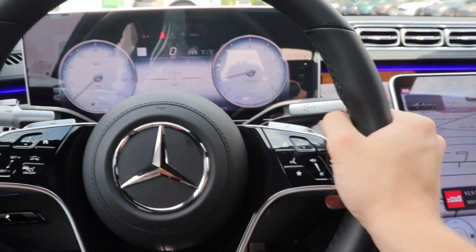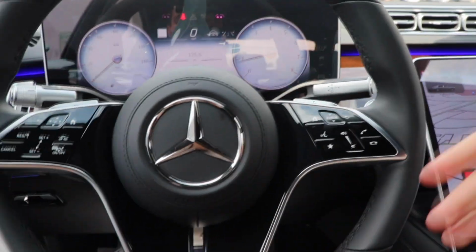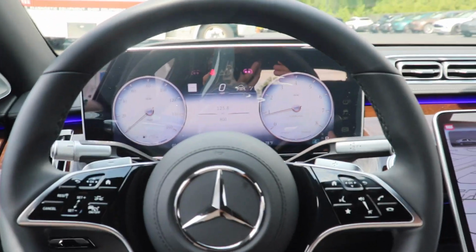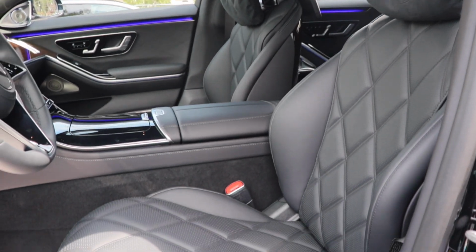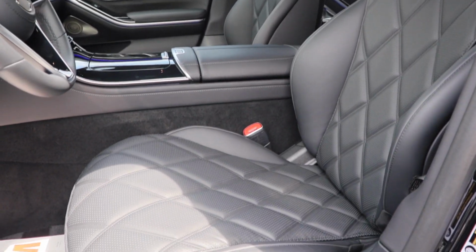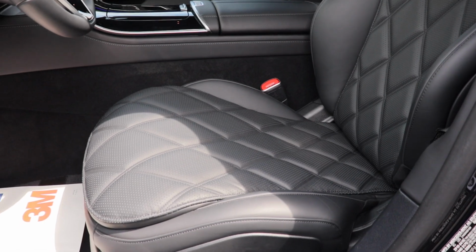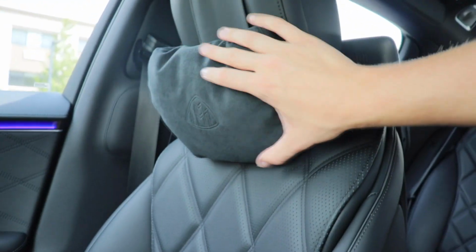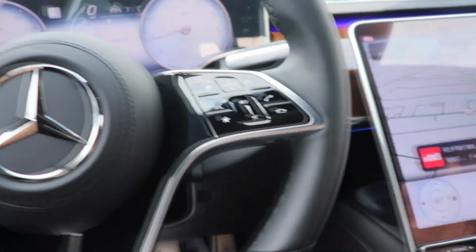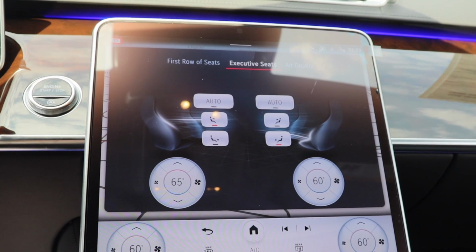Immediate impression sitting in the car. Obviously, your ideal position is going to be in the back of the car, but if you're going to be driving the car, sitting in the front is also just as comfortable. These seats are beautiful. They are cushioned. They look phenomenal, and you do have these pillows on here too. Along with the rear, you do have these pillows on the front as well. The front seats as well do have massaging features, just like the rear end, which is really nice.